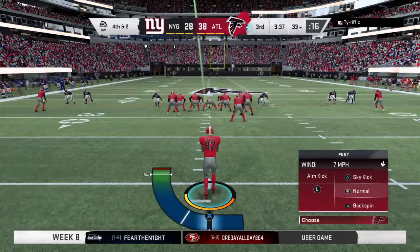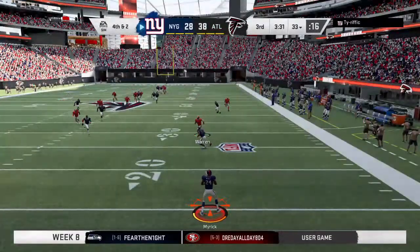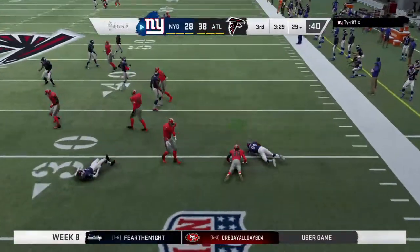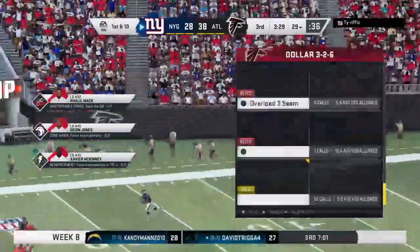The Falcons send out their punter as he'll punt it away for the 2nd time. This is taken at the 18. Give him 11 yards that time on the return. And the offense will take over with a new set of downs.